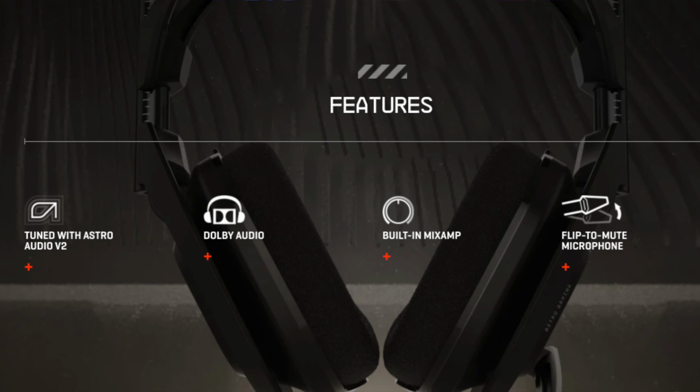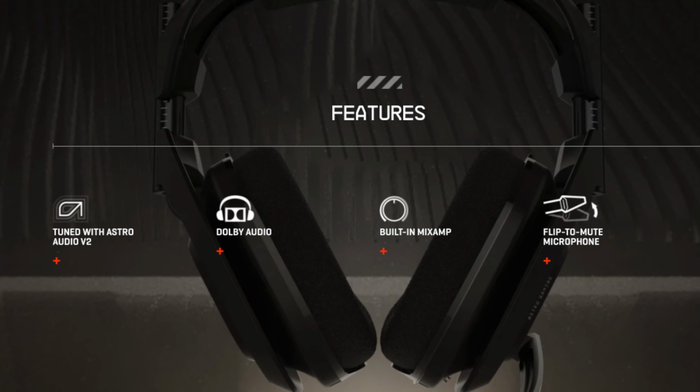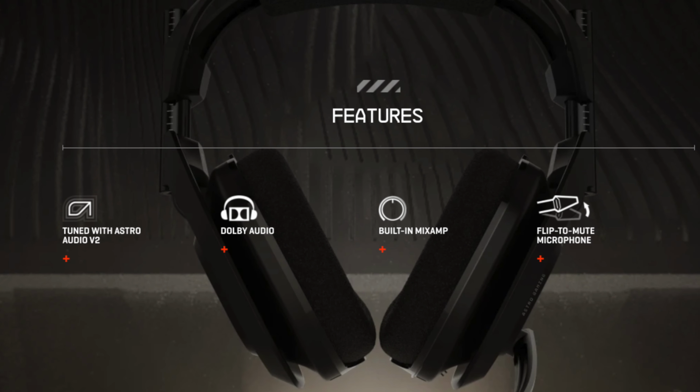They have a more full-sounding EQ than the SteelSeries. The SteelSeries is more of a precise, flat EQ where you can adjust it to what you want, and I personally prefer that flat EQ, whereas the Astros are big and full and somewhat boomy, which is not something that I always prefer, but a lot of people do. They are probably the most comfortable gaming headset that you can find, and they have great battery life.